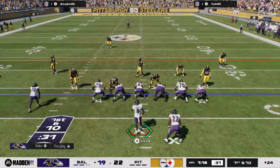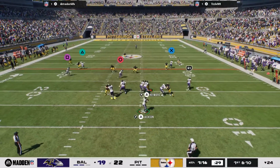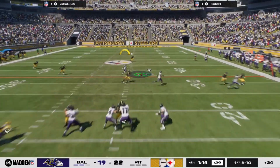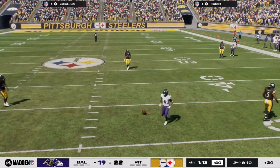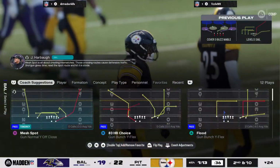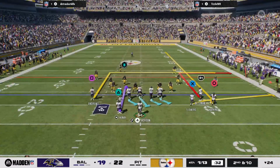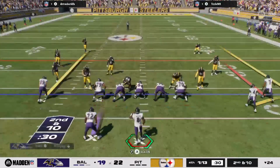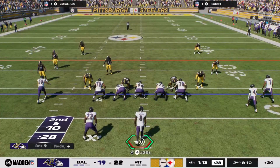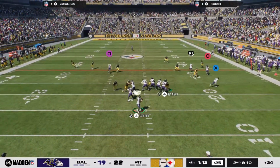1st and 10. Here he is to throw. This one falls incomplete. That was Zay Flowers, the intended receiver. And now they face 2nd down. You need to buy your receivers enough time to get open along their route, and your quarterback enough time to find and hit them with the throw. When the line doesn't hold up, incompletions follow.